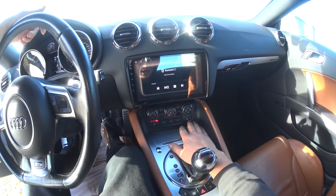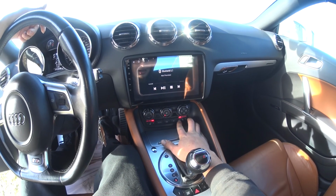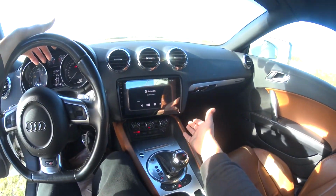There is nothing unnecessary here. And look how the seat heater looks. It's beautiful. They did a really beautiful job here. It's so easy and beautiful.